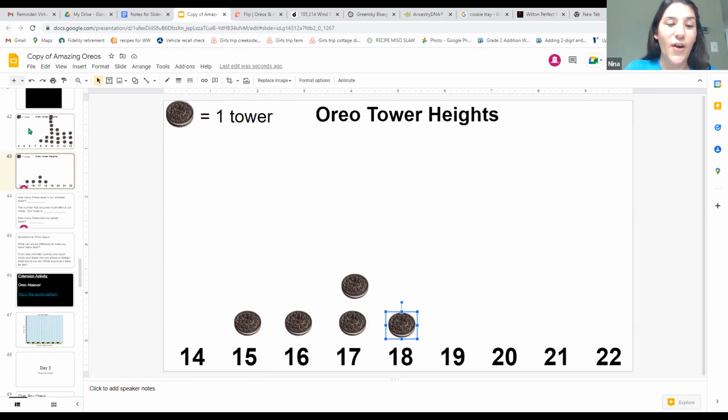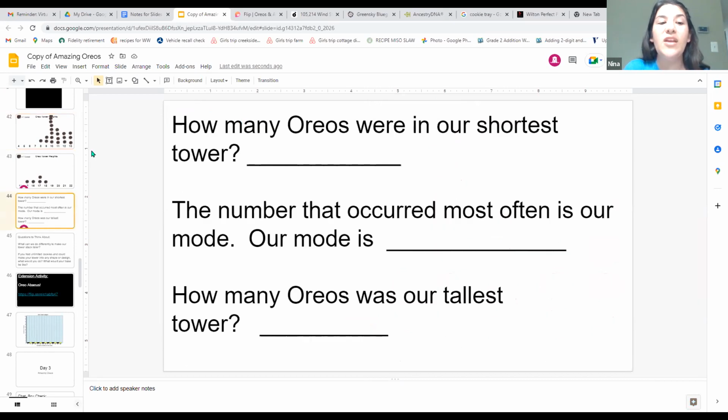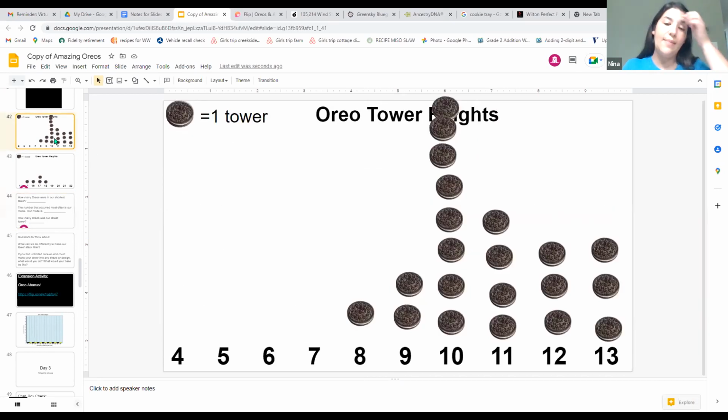All right, so here's our picture graph. I'm going to go back to the page that had a lot of our data on there. This seems to be about where most of our towers were, kind of between that 8, 9, 10, 11, 12, 13 range. We are short on time, but we do have 3 questions we wanted to ask you guys. We're going to fill in the answer, and then those are numbers that we want you guys to practice at home on your Abacus. All right, so our questions are, how many Oreos were in the shortest tower? You guys can type the answer in the chat. How many Oreos were in our shortest tower? Anyone know the answer to that?